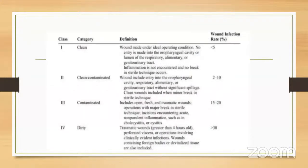We have four types of surgery: clean, clean-contaminated, contaminated, and dirty. In our field, we have clean-contaminated, which involves the oral cavity, because the oral cavity is open to the oral flora. Except if we have surgery outside, on the lip or the parotid gland or any extra-oral area, it will be clean.